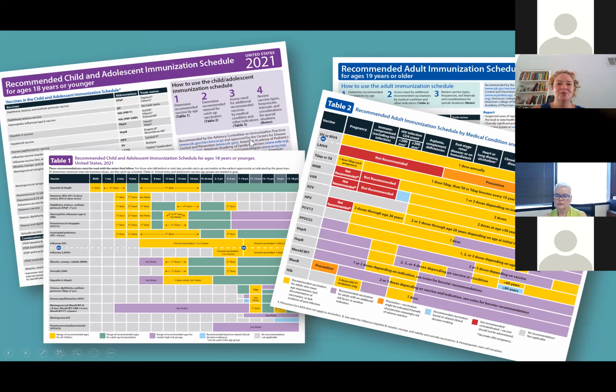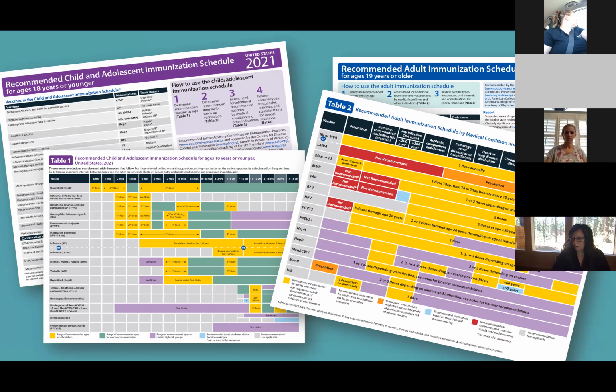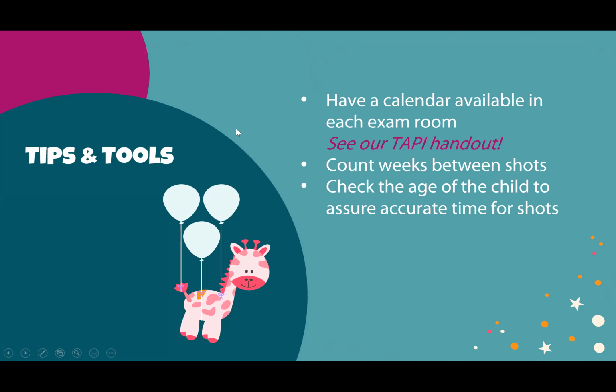We also reviewed all of the different schedules for ACIP, talked about the importance of sticking to the schedule. This is what's studied. This is what we know works. There are schedules for children, different schedules for adults. And then there's also a catch-up schedule for kids who may have fallen behind on their vaccine schedule. And there's lots of different tips and tools to help your patients stick to that schedule.